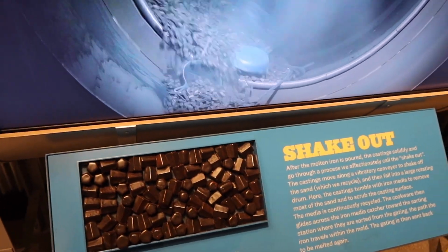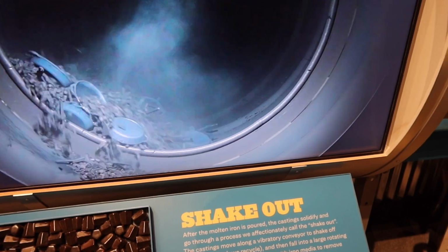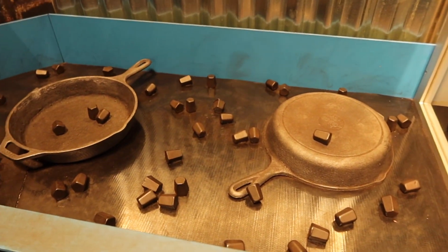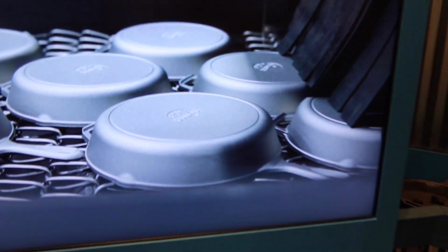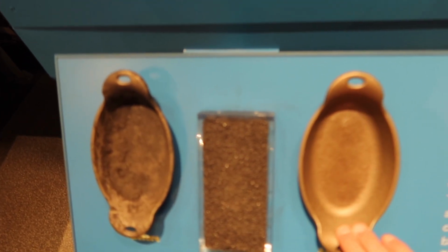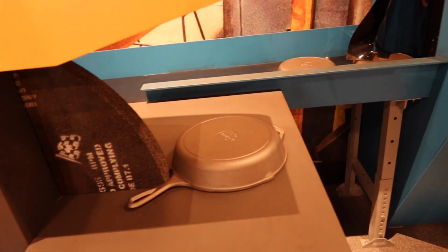And after the molten is poured, the casting solidifies and goes through a process we affectionately call the shakeout. So they move along a vibrating conveyor belt until it looks like this. And then it goes through the little machine for shot blasting. She gives it the texture. And it comes out here, and they get polished and situated.